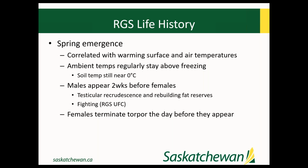Once again, males are going to appear about 2 weeks before females, and they could start appearing almost any day. It's a little bit cold for them, but last winter, at least in the south of the province, they were happily scurrying across snowbanks. So yeah, they could start to appear relatively quickly.